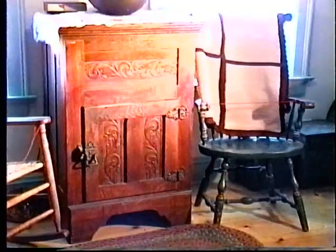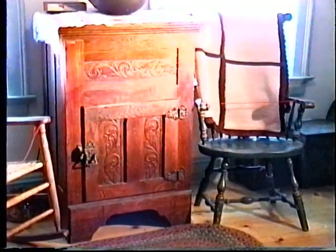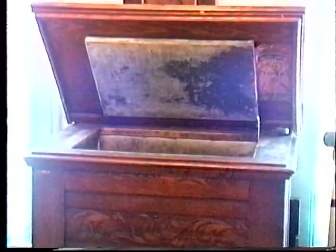Another item in the kitchen was the icebox. Now this was a wooden cabinet that was lined with galvanized metal with a pipe going down to the bottom and a drip pan underneath. The ice was put in the top and stayed there till it melted down. Then they put a sign out in the window, a 25 or a 50 pound piece of ice.